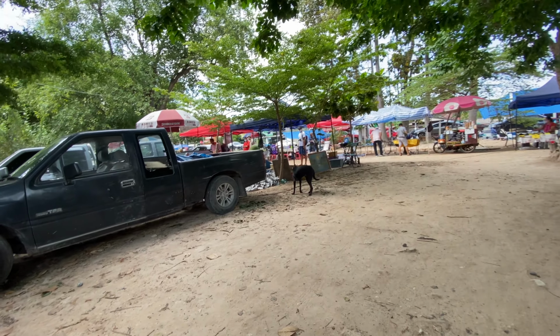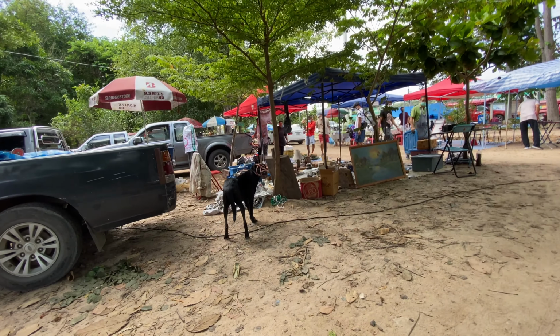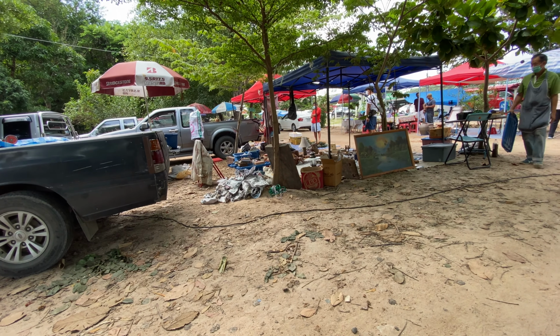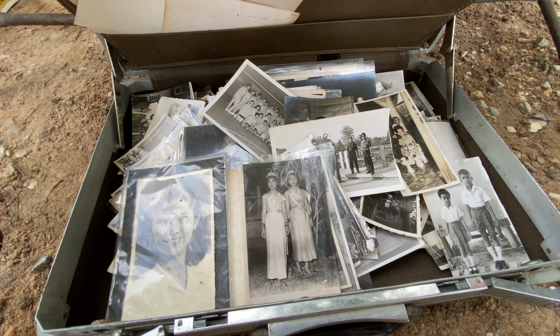What a lovely life. Well, masks are off in Thailand, generally. Many people are wearing them here this morning. I've got mine in my bag, but this dog's still wearing his. Isn't that lovely? See these black and white photographs of years gone by.